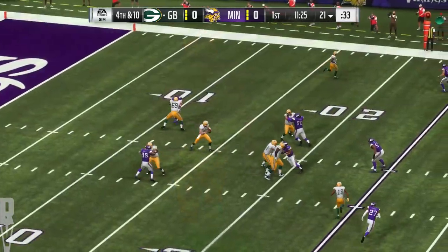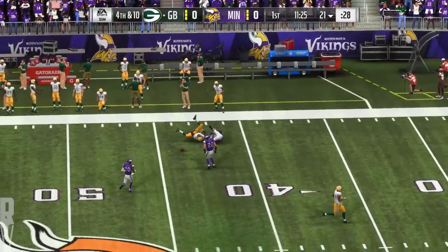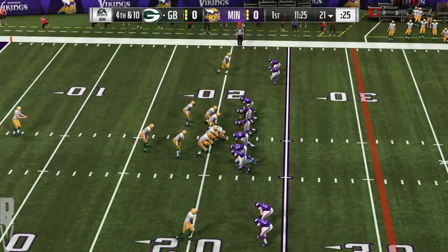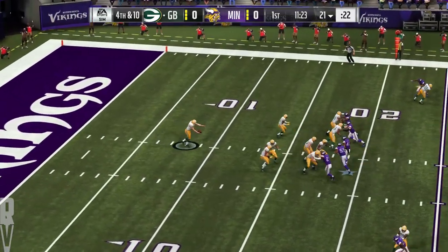Those passes out that far wide always make you hold your breath a little bit. Felt like it was in the air for a while. What it does is allows a defender to gain some ground, come from a long distance, and have a chance to affect the pass.